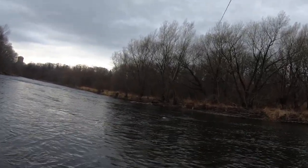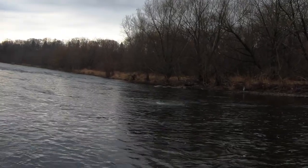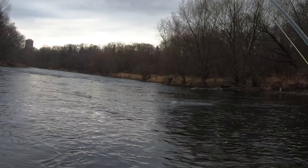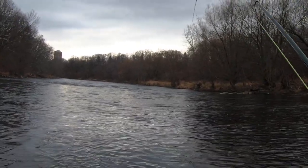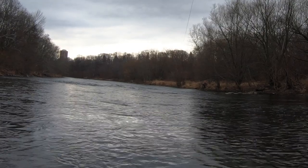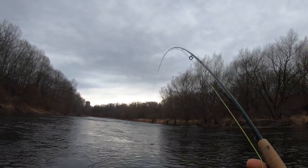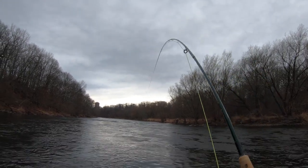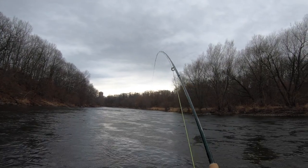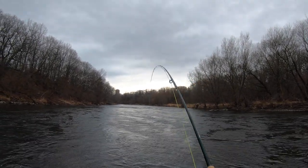Here we go. Okay. That is right on the money. Oh, right where I was hoping he'd hit. This is a bigger fish. Boy, he hit that just so hard. And I'm pretty sure he hit it right on the end of the fly, that purple steelhead fly.